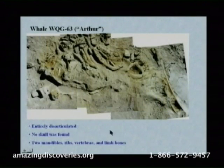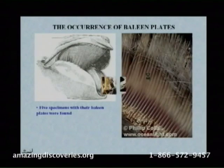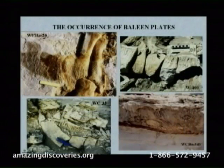Here's one entirely disarticulated. So this was maybe floating a little bit longer, started disarticulating and then buried. No skull found, 2 mandibles, etc. You have the whole spectrum. Look at this. 5 specimens with their baleen plates were found. Here are the baleen plates. That's what a modern one looks like. There they are in these fossils, completely intact.